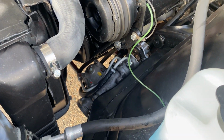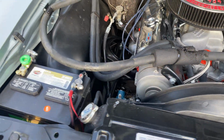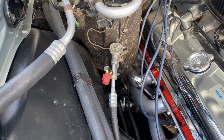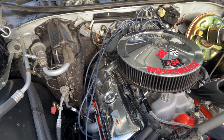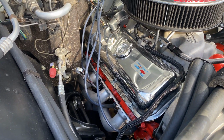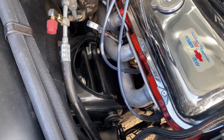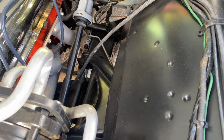How nice and new all the steering stuff looks. You can see the new fittings for the newer Freon on there. See the control arm bushings are in really good shape. You got about the same amount of shims on both sides.